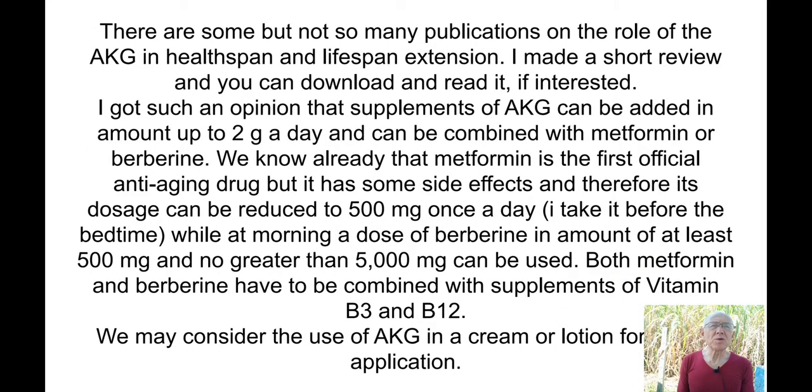There are some, but not so many, publications on the role of AKG in healthspan and lifespan extension. I made a short review, and you can download and read it if interested, because otherwise the presentation will be too long. I got the opinion that AKG supplements can be added in an amount of up to 2 grams a day, and can be combined with metformin or berberine.